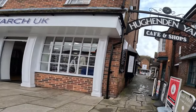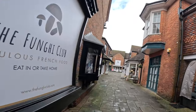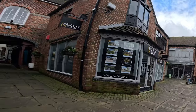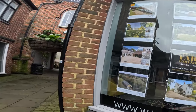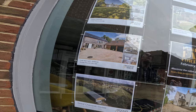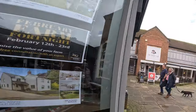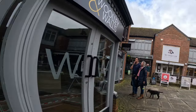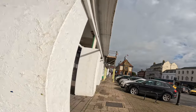So we've got a little side alley here with some shops. Let's have a look down here. Oof. Houses are a bit pricey. Millions. I think they're millions. Look at the size of them. Oh, this whole building up in front looks like a town hall.